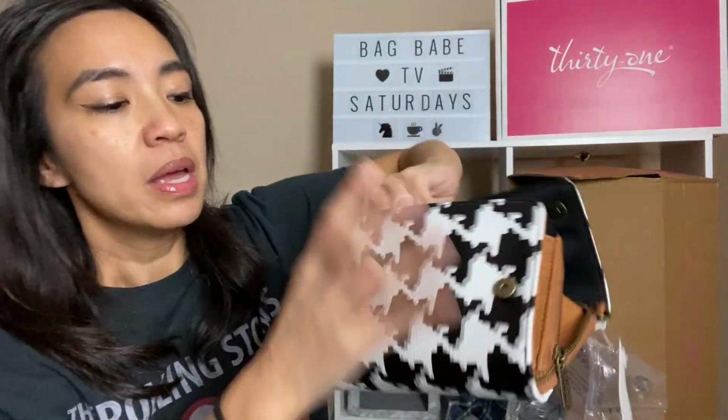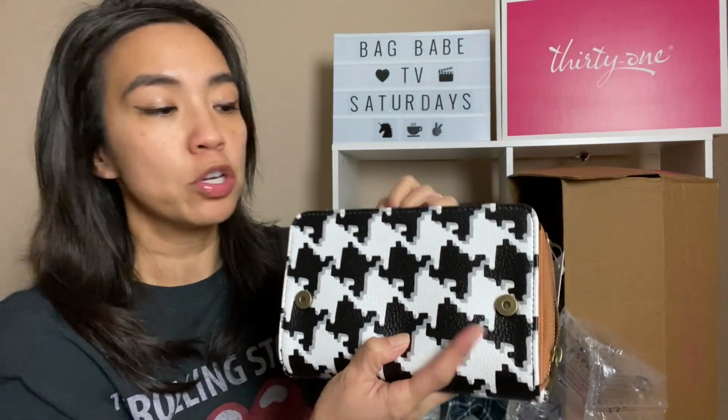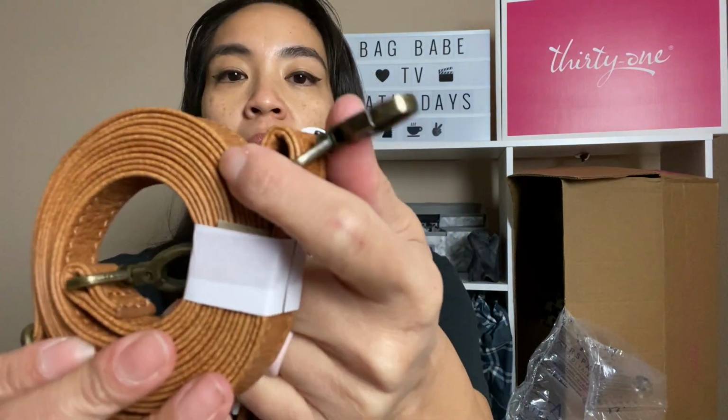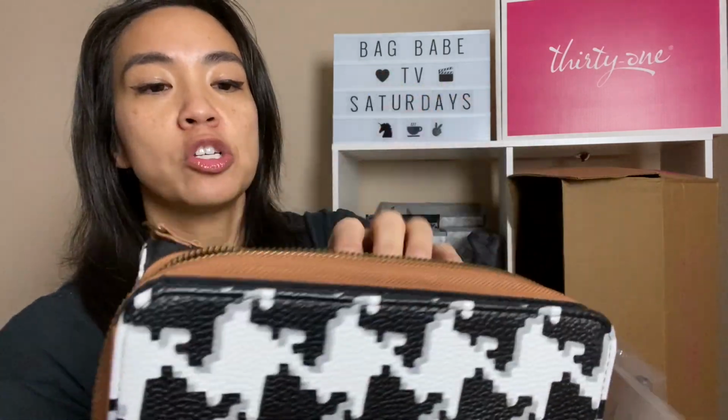It is a flap. The way it closes is these magnet tabs, just for you bag babes who are curious. Then you have a zippered portion, which the crossbody is hidden in here. And these are detachable, so that's why you can get a wristlet and also wear this as a clutch if you like to. The crossbody is adjustable with the antique metals. These are the little D-rings that you clip on here.